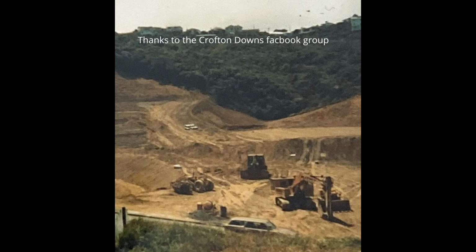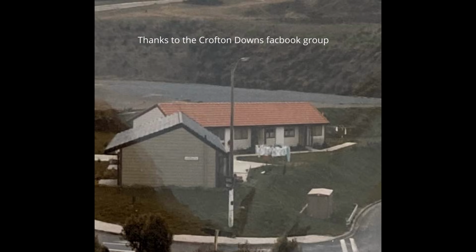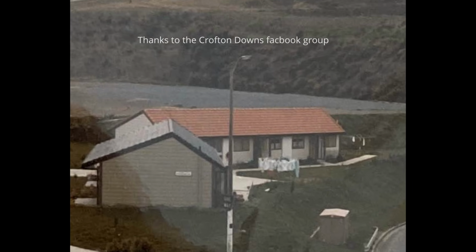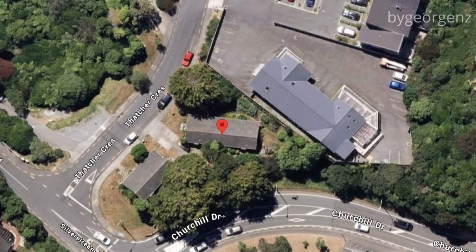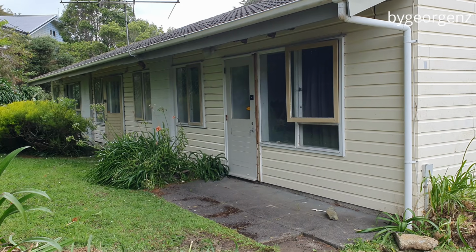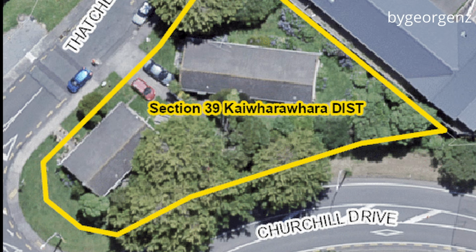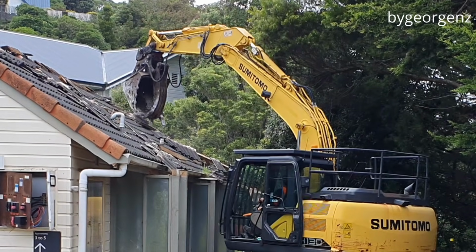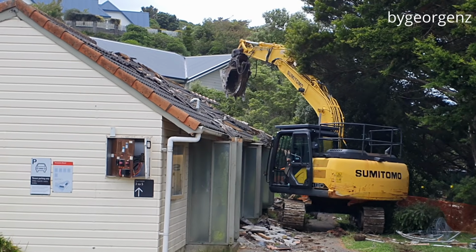At the end of February 2026, demolition started on the 5 flats at the bottom of 2 Thatcher Crescent, Crofton Downs. These flats were built in 1981, and the RSA, the Returned Servicemen's Association, contributed over $12,000 to their construction. Also, part of road reserve was taken to make the construction possible.